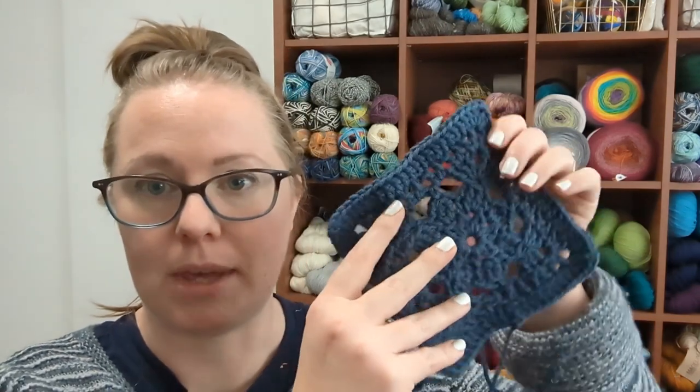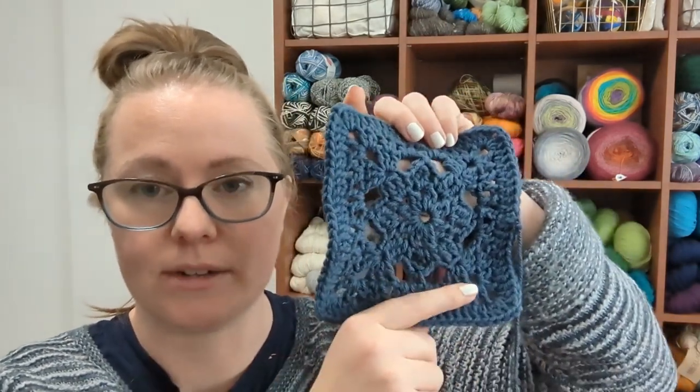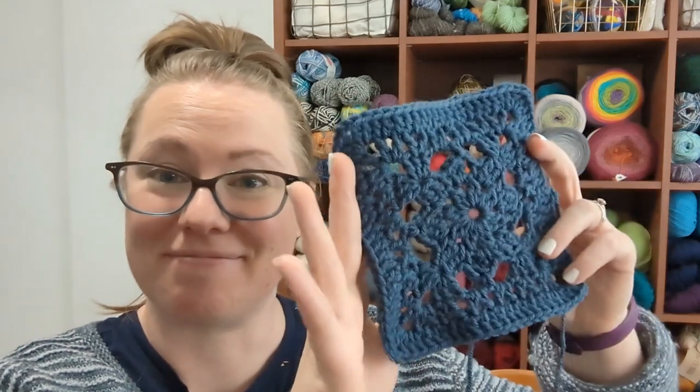So I did a swatch with a G hook. The size G is my favorite to work with, and my gauge was too small. So I went to H, which is the size called for by the pattern, and I'm getting the right size. The squares should be 6-inch squares, and that's what I got.